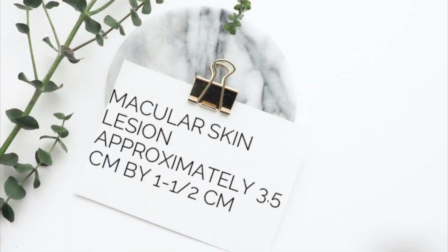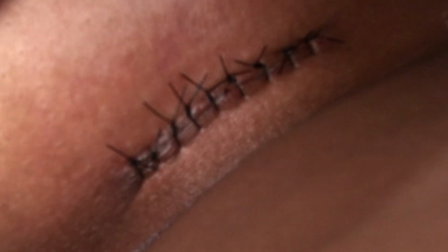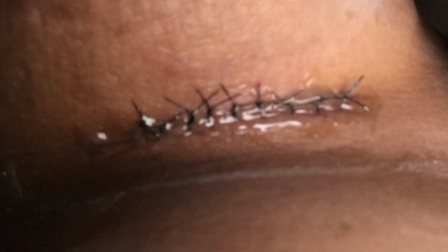So these are the measurements of what was removed from the area under my right breast. And the recovery for this procedure, it was a lot. This is what the stitches look like. But over the time period of me having to put dressing on it, which is basically just putting Neosporin and gauze on the area, I had to tape it down with surgical tape. So repeatedly doing that, it started to take my skin off every time I had to replace it.